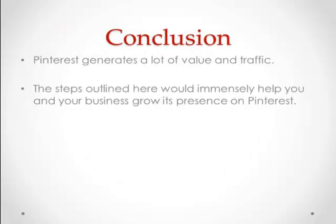Conclusion. As a final word, it goes without saying that Pinterest is for real. It is as real as Facebook, Twitter, Google+, YouTube, and other social sites in the sense that it generates a lot of value and traffic. If done correctly, the steps outlined here would immensely help you and your business grow its presence on Pinterest.